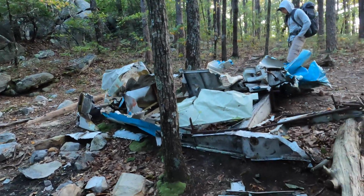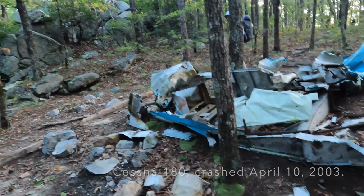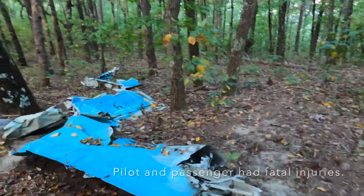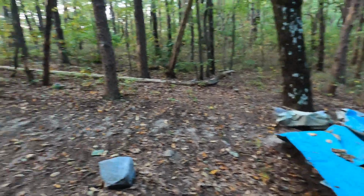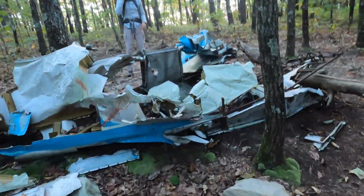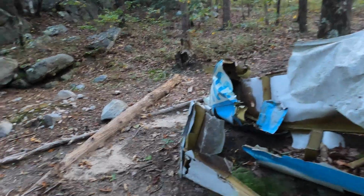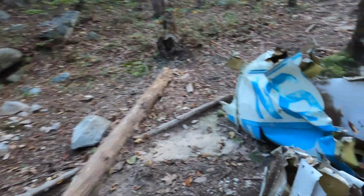This was a small Cessna airplane that crashed into the mountain in poor visibility. They did not have enough height. Smacked right into the mountain. I wonder where the engine is. Huh. There's that other piece that's up higher. Somebody carried that up there, yeah.